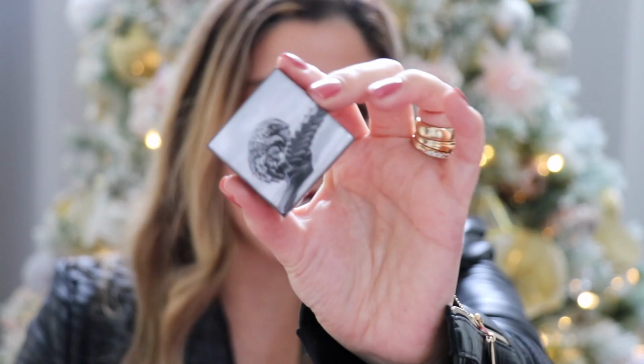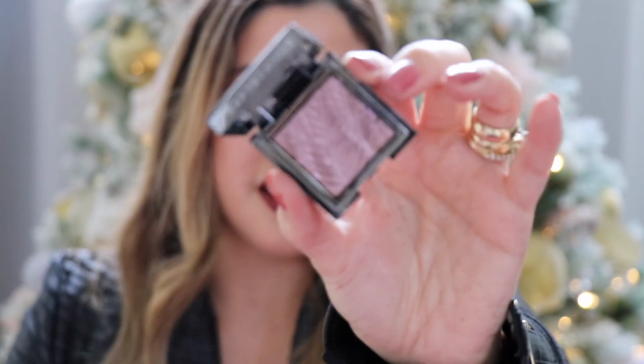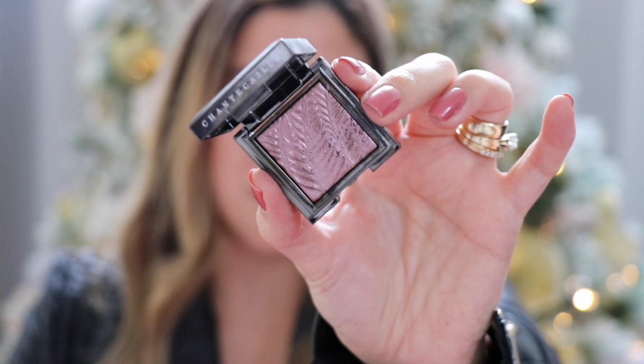Chantecaille. Ooh, Chantecaille. They did amazing this year. I still need to pick up more of these. This is the luminescent eye shade in Pangolin. Again, this is a shade that is obviously my shade. It's one of those lilac mauve tones right here. This is such a beautiful shade.